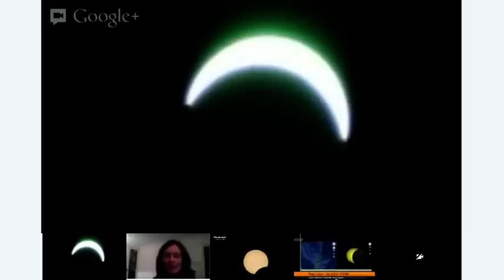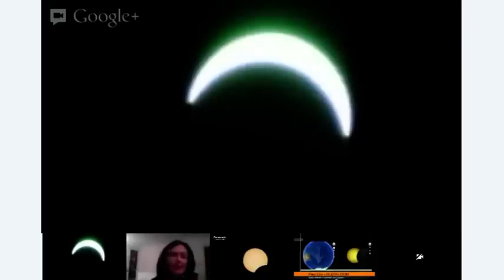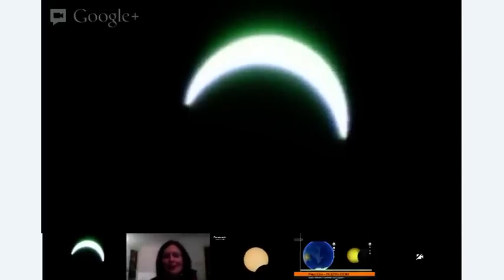So we had a spectacular view from Australia of totality, and we saw some wonderful streamers completely engulfing the disk of the moon, and it was a really spectacular view. And I've come to think about these streamers in the sun's atmosphere as being a bit like chimneys, because they enable gases in the sun's atmosphere to escape into the solar system.